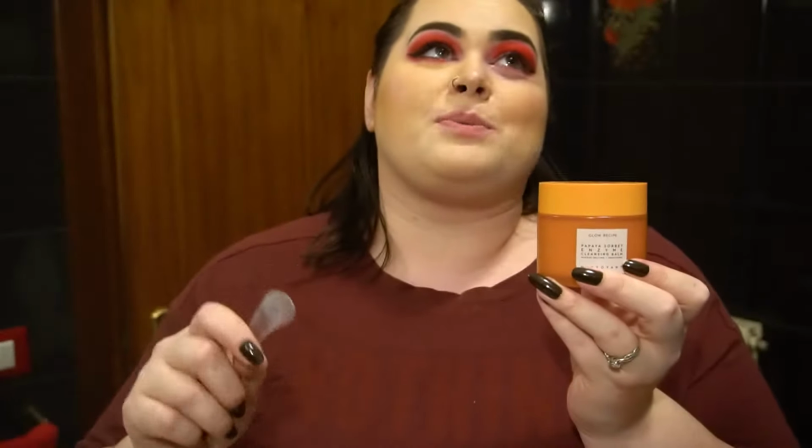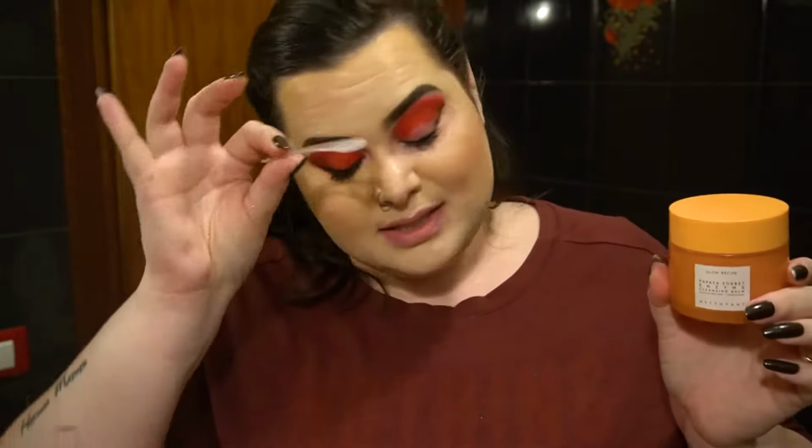Okay, now that the little lashes are off and I'm looking a little crazy, I want to share with you guys the best makeup remover I've ever used. And I have gone through a lot. And that is this Glow Recipe Papaya Sorbet Enzyme Cleansing Balm. I cannot express to you guys how much I love this for heavy makeup removing. Even if you don't wear heavy makeup, this thing takes literally absolutely everything off your face.